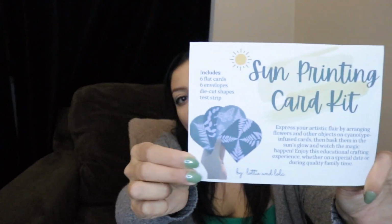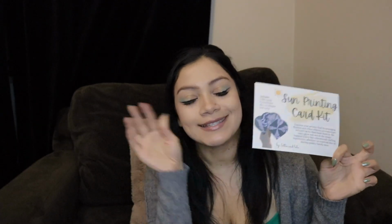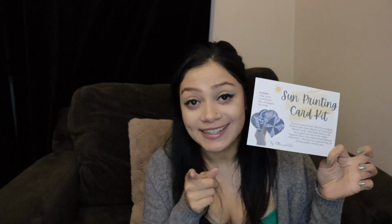So, if you don't know how sun printing works, don't worry, because I barely knew how it worked until I got these. And to prove it, I made a lot of mistakes, but you can learn from my mistakes. So this comes with, I believe, a set of 6 cards. Yeah, 6 cards and 6 envelopes.